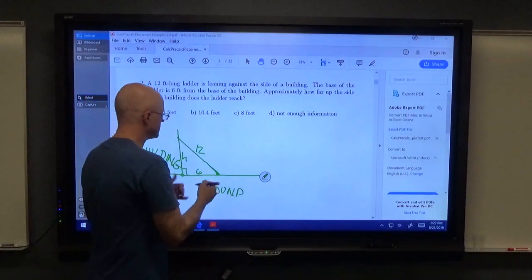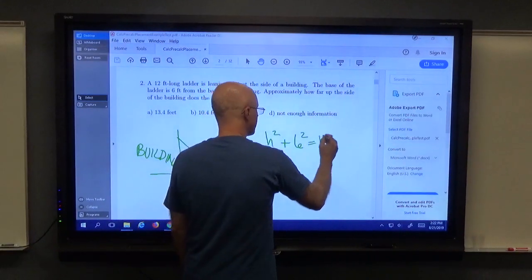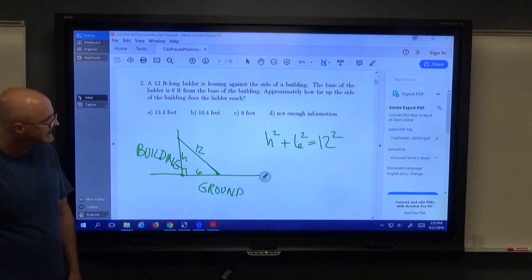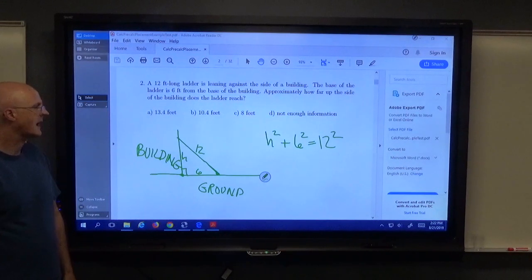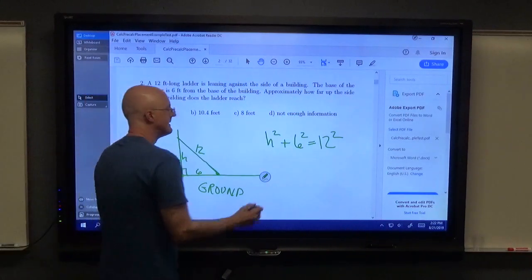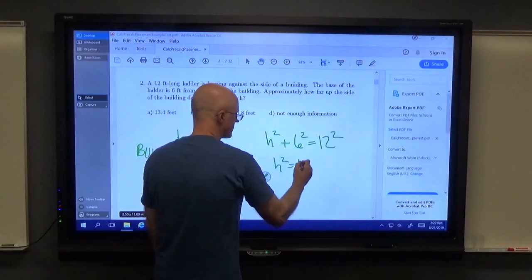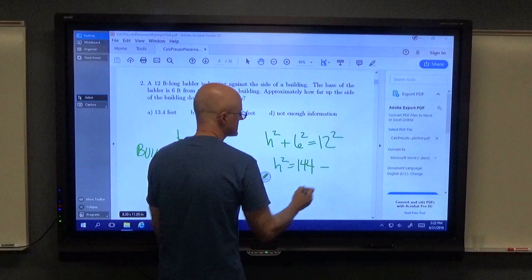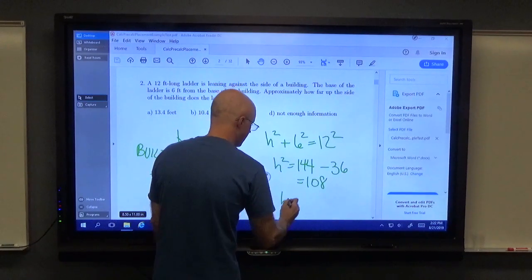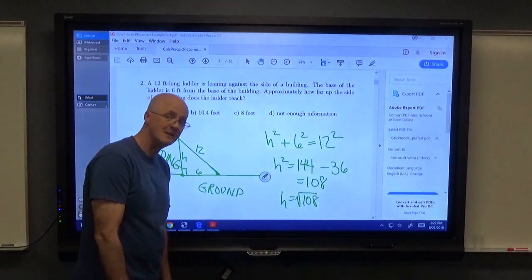The Pythagorean theorem with this right triangle would say h squared plus 6 squared equals 12 squared. The sum of the squares of the lengths of the legs is equal to the square of the hypotenuse, the longest side for a right triangle. We want to solve this for h. H squared will be 12 squared, which is 144, minus 6 squared, which is 36, and that's going to be 108. Therefore, h is the square root of 108, which is going to be, well, a little bit bigger than 10.